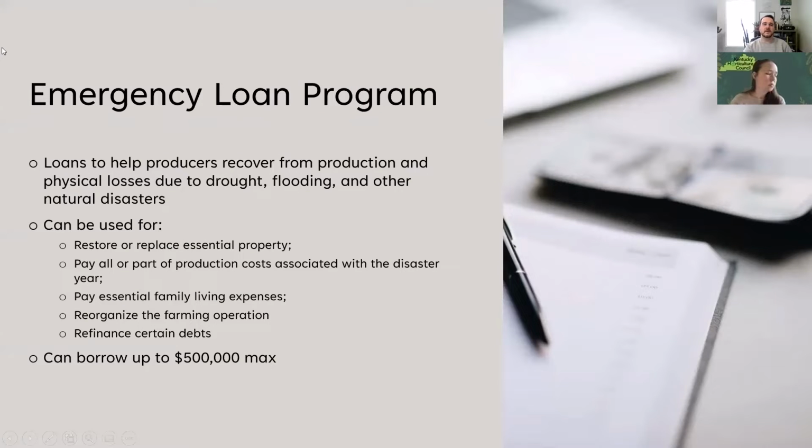So the emergency loan program is basically just a loan that helps producers recover from losses due to drought, flooding, or other natural disasters. This can be damages or losses in production or to physical structures like buildings, silos, barns, and even equipment. These loans can be used to restore or replace essential property, pay for all or part of production costs associated with a disaster, and pay essential family living expenses. So if your full family income comes from your farming operation, this loan program might be used to help supplement some of that income. It'll also help you reorganize your farming operation, maybe get back on your feet, and also refinance certain debts you might already have before this.